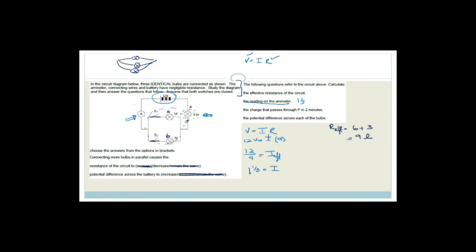It's 1 1/3. The effective resistance of the circuit, we've done that already, I'm just writing it over here, 9 ohms. Now it says, and I just want to erase some stuff, that's why I'm rewriting it, the charge that passes through point P in 2 minutes.